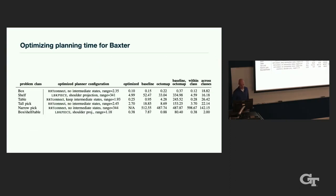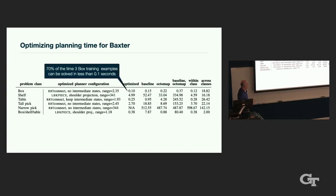Luckily, there's some good news. There's a lot of numbers in this table, and I won't try to explain all of it, but let's take the simplest example first, this box row. So we started with the baseline of 0.15 seconds to solve this. Actually, this is the loss value, but in this case, it is also the solve time. And when it's optimized, it's 50% faster, with RRT Connect still, and does it a little bit faster.